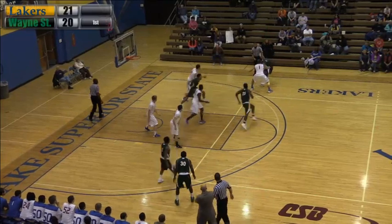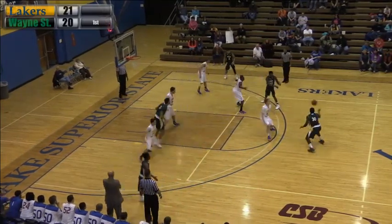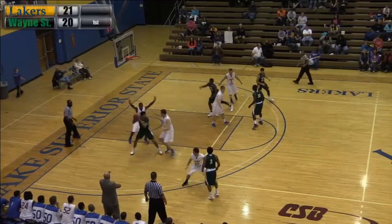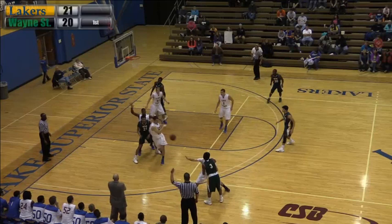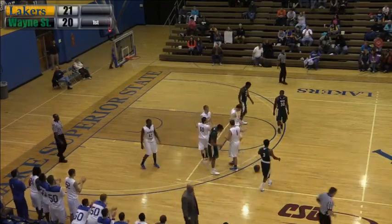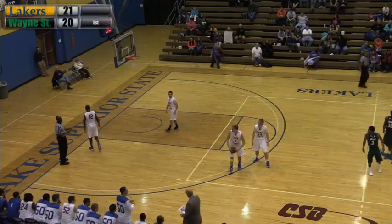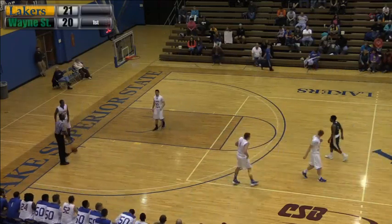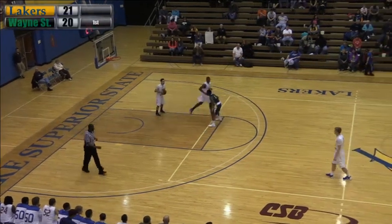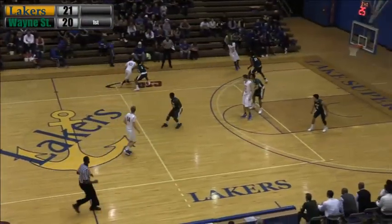Now Moore with the ball, right wing side. Gives up his dribble, has to get rid of it. Now they'll go top of the key. Up to Bishop. Bishop left side over to Booth. Booth inside, gets it to Wilson. And we're going to get a foul on the floor against the Warriors. Wilson just kind of got his elbows going a little too fast, a little too hard. So Lakers back with the ball with 3:50 to go before halftime.